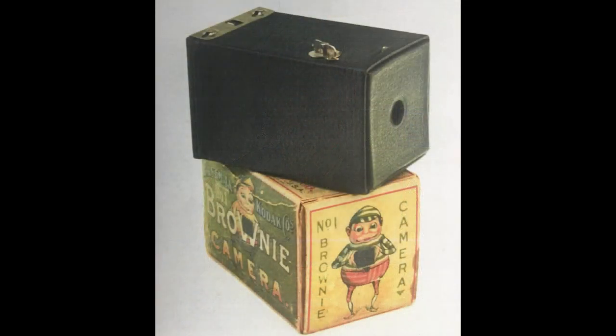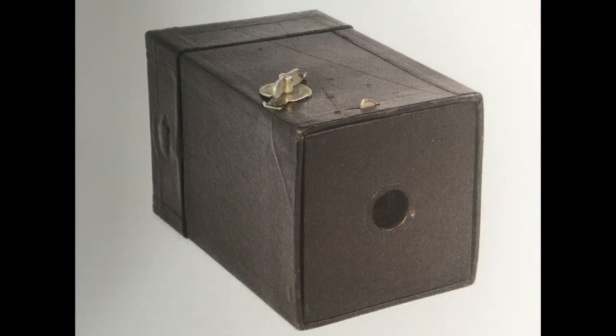So the Box Brownie was a camera that was a real game changer, made by Kodak Eastman around the turn of the century, well 1900, and was made until about the 1980s. This model is one that was actually made in the 1940s, so the earlier models were pretty much just a cardboard box with a leatherette finish, with a lens and a film back. What the Brownie did for photography was put a camera in the hands of everyday people, and made it very, very easy to take photographs.